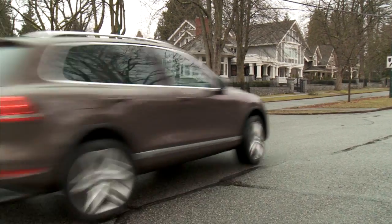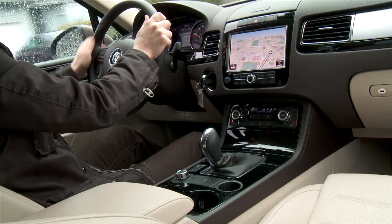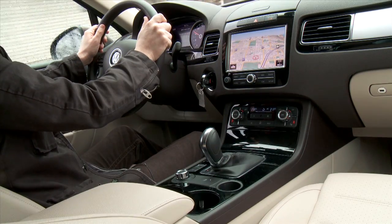The brakes are a little bit on the heavy side, but they definitely remind me that I am in a bigger, more powerful vehicle. This latest generation Touareg is also lighter, making steering and maneuvering a snap. Now, we already mentioned the Sport package for $2,300. That's a great value, makes the car even more responsive, especially with those big 20-inch wheels.